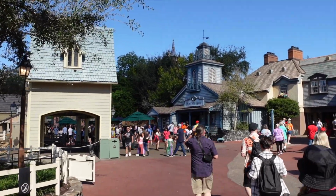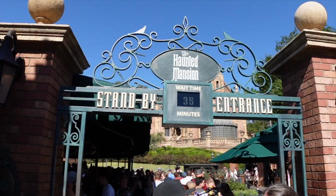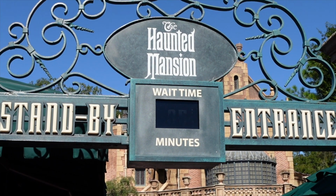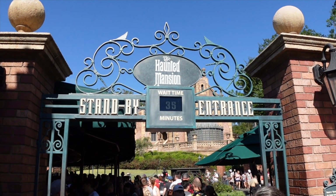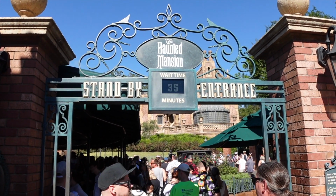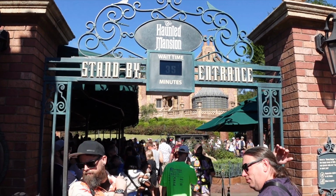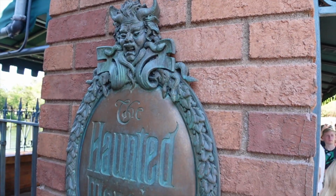All right, so I'm headed into Haunted Mansion. Line's looking pretty long here. All right, so this is a 35 minute wait. I'm not sure if the time starts at the gate here or if it starts where the line starts, I've already been in line for like 10 minutes, so I'm not sure if that's added on to that time or not. But yeah, it's still not too bad for Halloween day. Not a bad wait time at all.